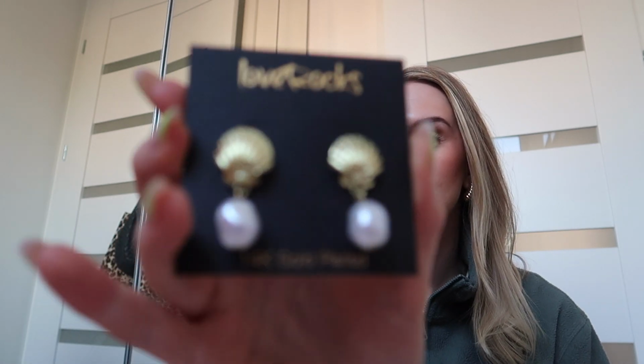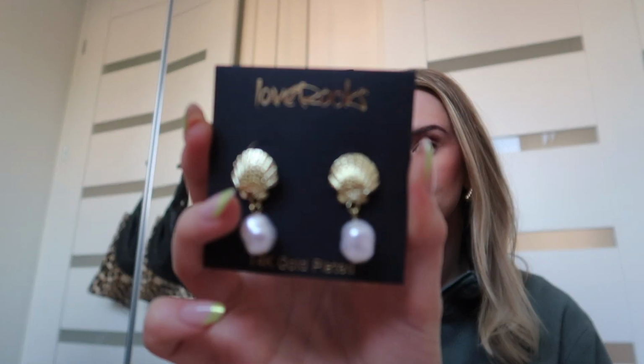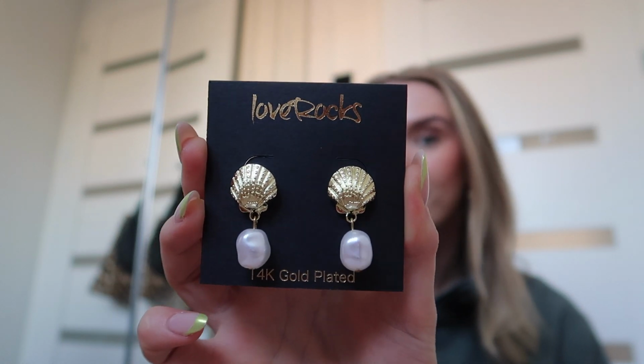I also popped into TK Maxx for a quick little browse, and I just found these cute little earrings. I thought very on theme, very beachy. And they were only £6.99. TK Maxx has some really good jewellery. I also got home to an ASOS parcel, so I might as well show you what I got.